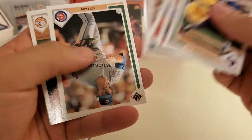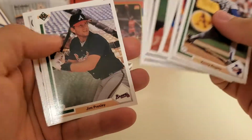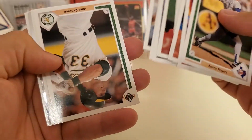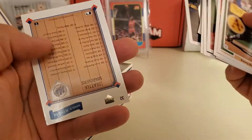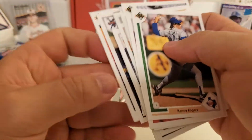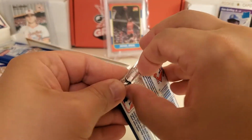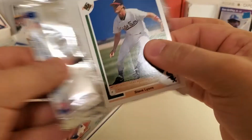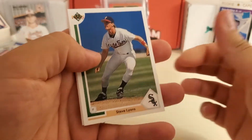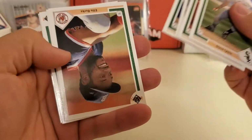Willie McGee. Steve Sax upside down there. Van Slyke again. Jose Canseco. Holy smokes. Come on. Driving me nuts. Sorry for all the complaining, guys, but these old cards are frustrating, especially where half of them are upside down. It's a pain in the butt to go through them. And I need a little motivation.